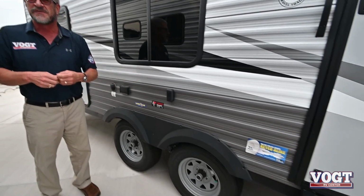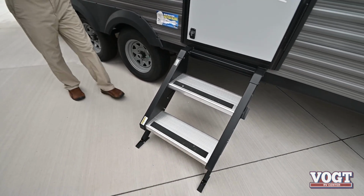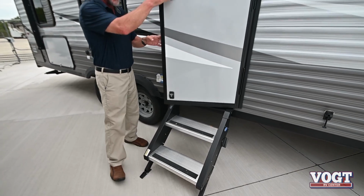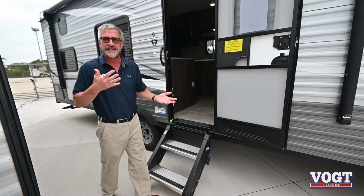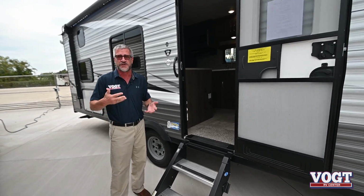There's the new step above steps by Moride. I'm going to first open the entry door because I want to show how these function, as well as tell you a few benefits about them. Another thing I like to say is there's no good feature unless there's a benefit.